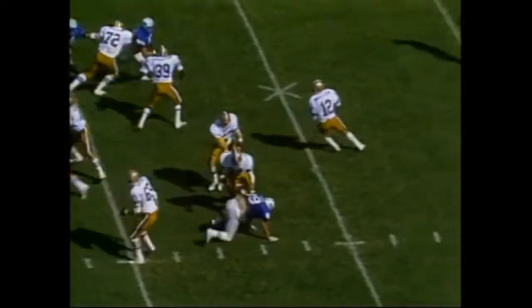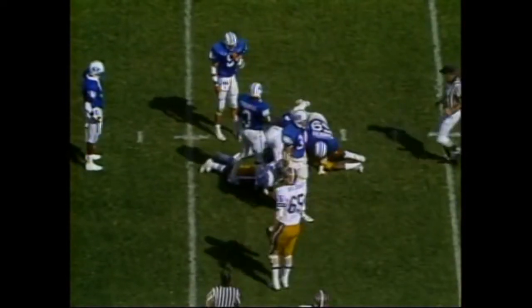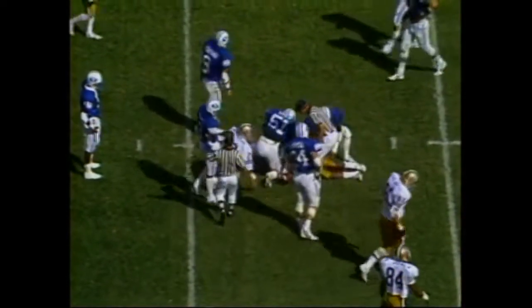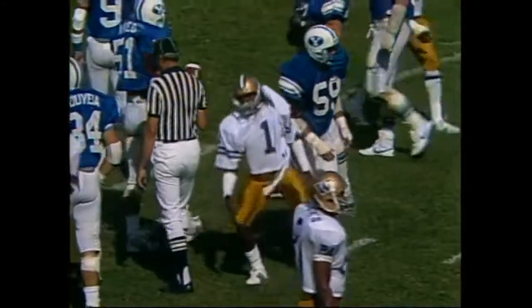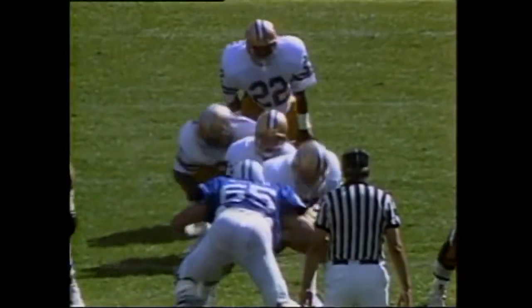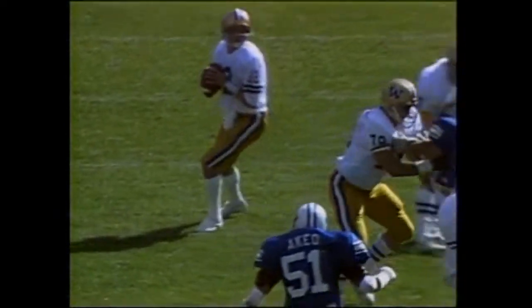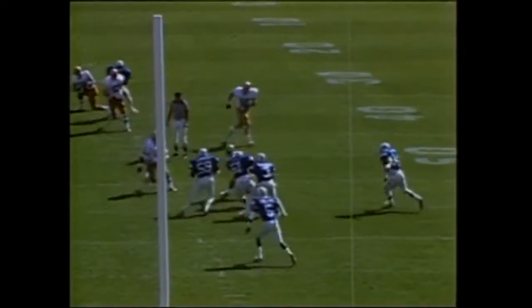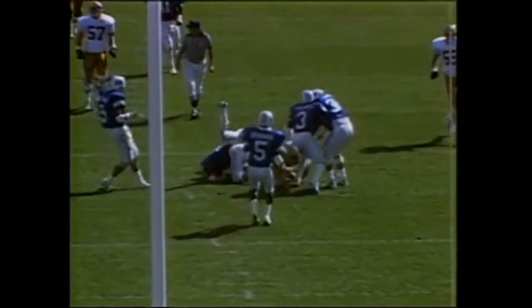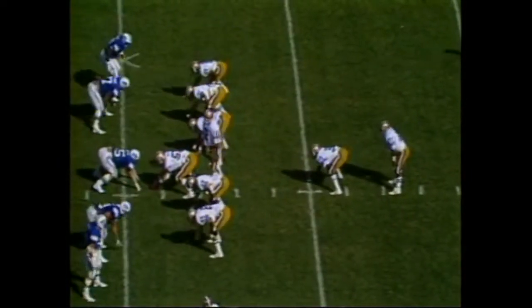Millen fakes the draw. He's back to pass. Throws under pressure. Good catch down at the Cougar 42-yard line. Good catch by Lonzel Hill. There were 3 BYU players there, and Millen threaded the needle, fired it in there. Little play action. Ken Smith right here, getting in there, swims back. Just a little late. Threads the needle. Lonzel. Millen completed 52% of his passes last year.